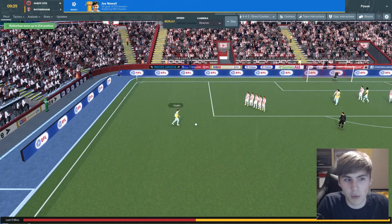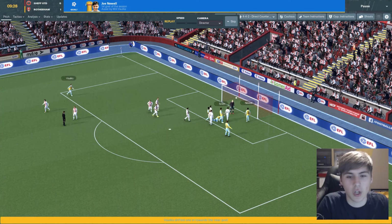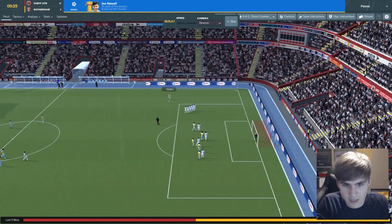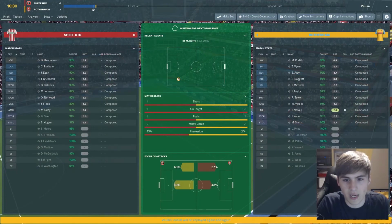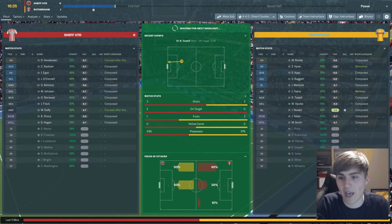And they were queuing up really, weren't they? In the end, everyone missed it, and Joe Newell sliding in at the back post gets the goal on the 10-minute mark. Now, is he onside? Everyone times their run perfectly. And as it stands, for some reason, it doesn't class as a shot on target. Maybe it was a tackle or something. I don't know. But as it stands, we're outside of the relegation zone.